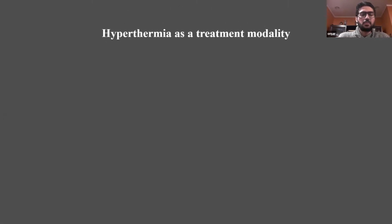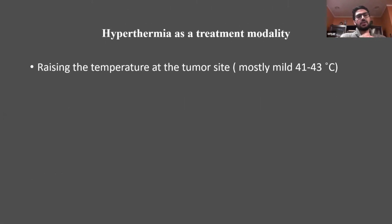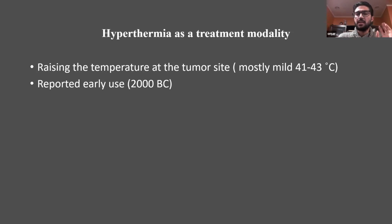Hyperthermia as a treatment modality is defined as a procedure that aims to raise the temperature at the tumor site, and mostly the elevation of temperature is mild, around 41 to 43 degrees Celsius. It may jump to your mind that this method of treatment is a new one, but actually there are reports that around 2000 BC, physicians used hyperthermia as a treatment for cancer.